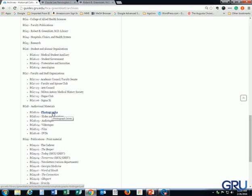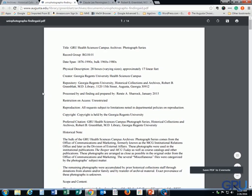But the photographs, as I said, does have a finding aid. So if you click on it, this will bring you to the PDF. As you can see, it's 14 pages long. As I said, every finding aid is similar in nature, contains the same information. Here, instead of a biographical note, we have a historical note. The date span of these photographs is from 1876 to the 1990s. The bulk is from the 1960s to the 1980s.